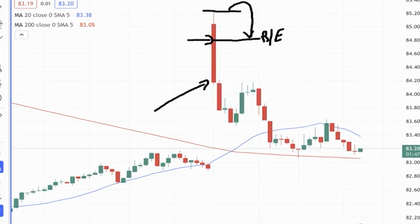Now, here, we don't get the pullback in the stock. We get the follow through in the stock, which is cool. So we get the follow through in the stock. Boom. All right. Boom.